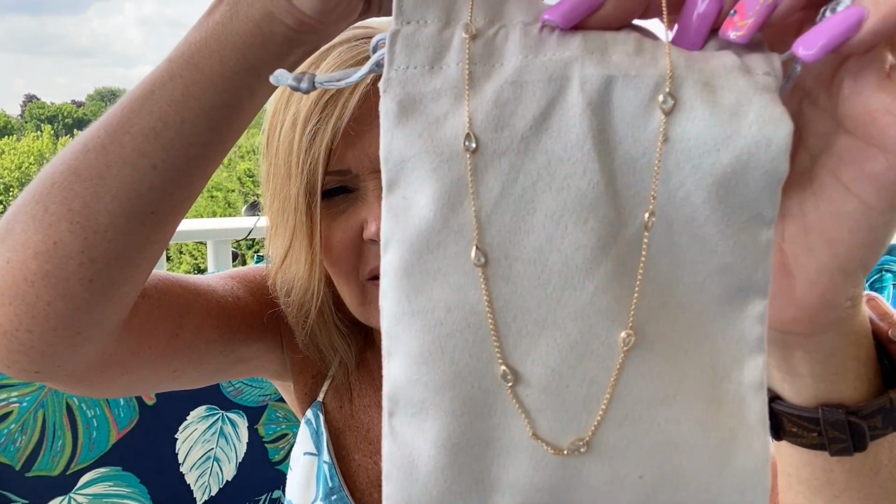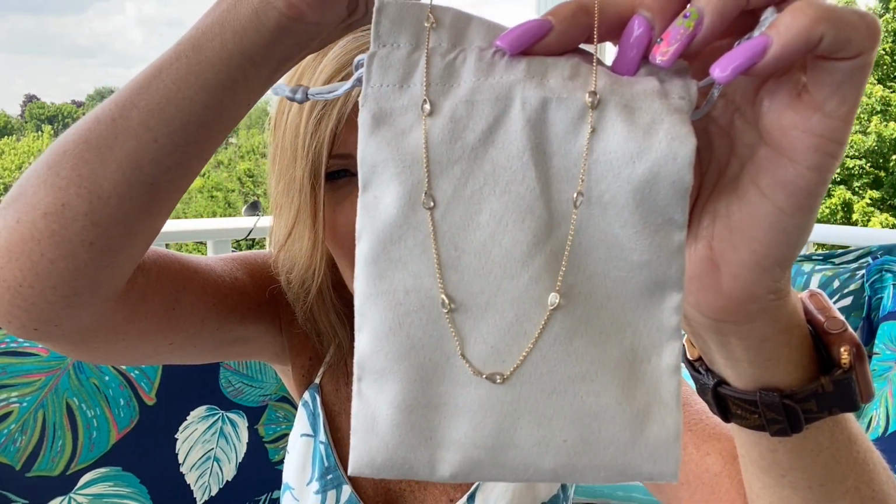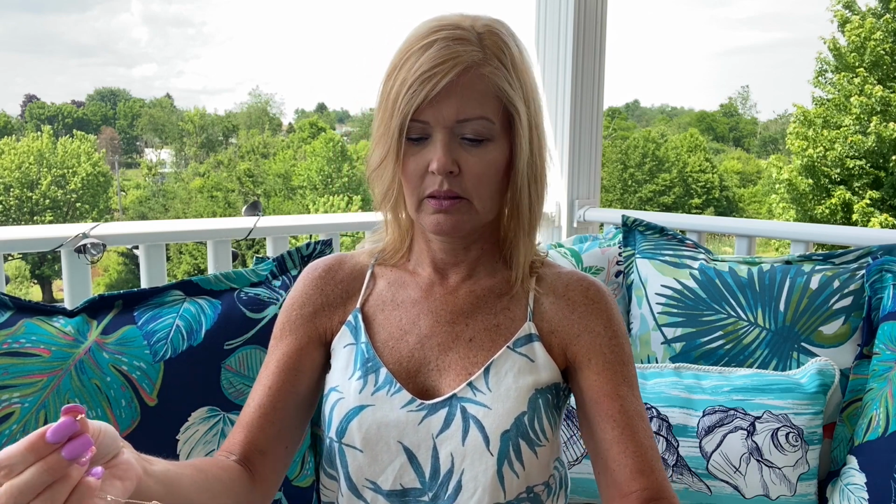What do you guys think of that? I think that's very pretty. I love the gold. Usually you get a bigger card too. Oh, I did. There's always a card. Look, I got straight to the jewelry and didn't tell you what the card says. I'm going to put this on and then I'll read the card and then we'll talk about the necklace. All right. This is so pretty. I love it. I love the little crystals on it.